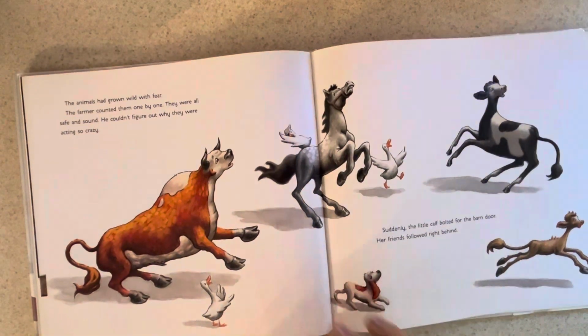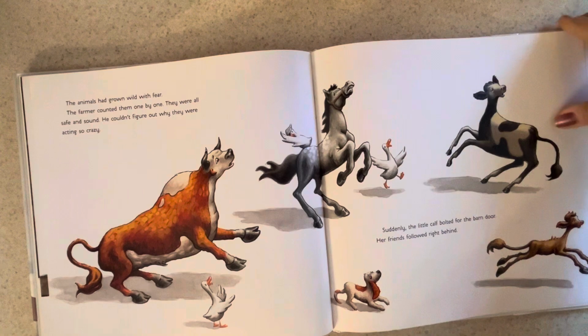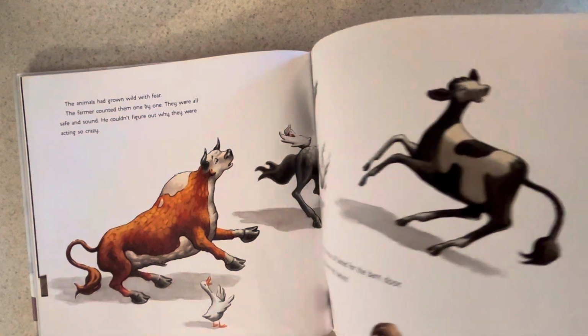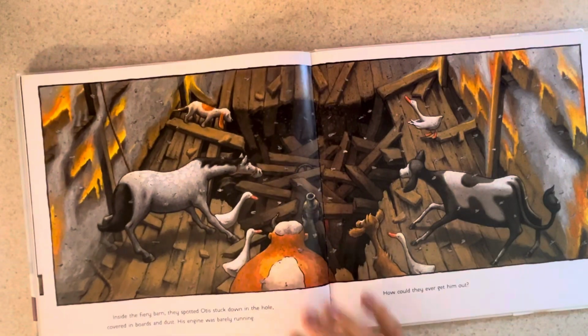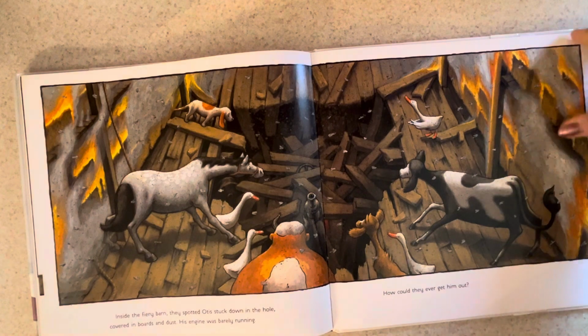The animals had grown wild with fear. The farmer counted them one by one. They were all safe and sound. He couldn't figure out why they were acting so crazy. Suddenly, the little calf bolted for the barn door. Her friends followed right behind. Inside the fiery barn, they spotted Otis stuck down in the hole, covered in boards and dust. His engine was barely running. How could they ever get him out?